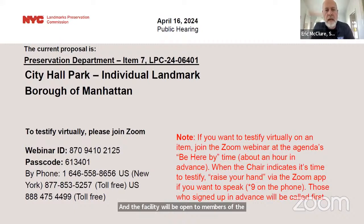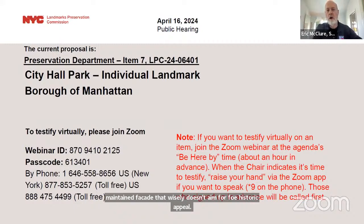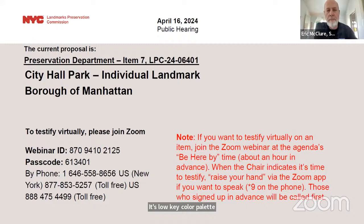We firmly believe that, in addition to addressing the unique needs of delivery workers, the chosen site is ideally suited to serving the workers and the broader community. It's centrally located and proximate to several places at which deliveristas typically gather due to the neighborhood's high delivery volume. We also believe that the proposed design is appropriate and aesthetically pleasing with a clean, easily maintained facade that wisely doesn't aim for faux historic appeal. Its low-key color palette will in no way detract from City Hall or the neighboring City Hall Park.